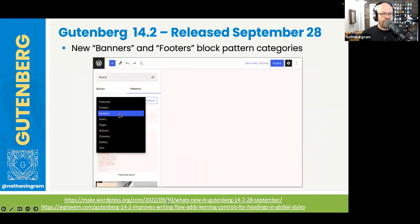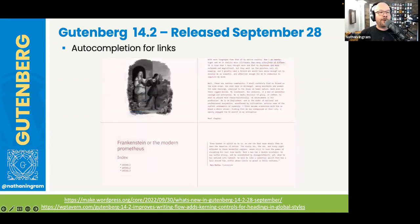The banners and footer blocks now give you the ability to, they're categories of these block patterns for banners and then footers in the full site editing suite. We actually just experimented with some of this as we were building the WordCamp Birmingham site that just launched this morning. We used the whole full site editing suite. Definitely a lot of work still to be done there, but we were able to do it, and it worked. You know, once we figured out what was what, it worked pretty well.